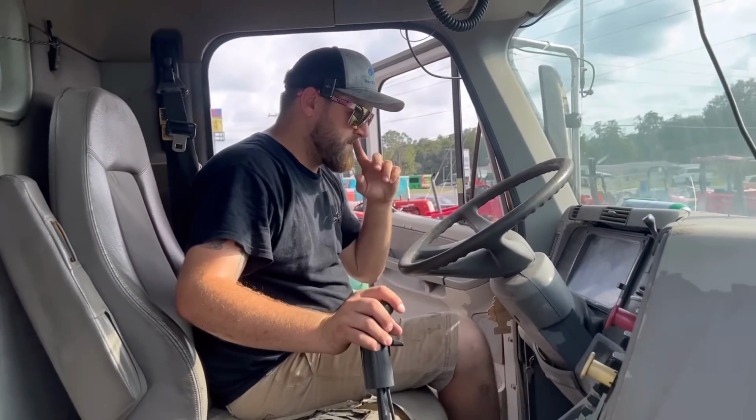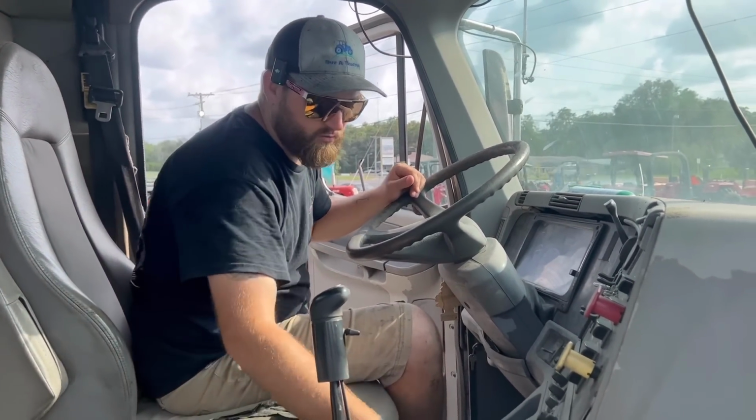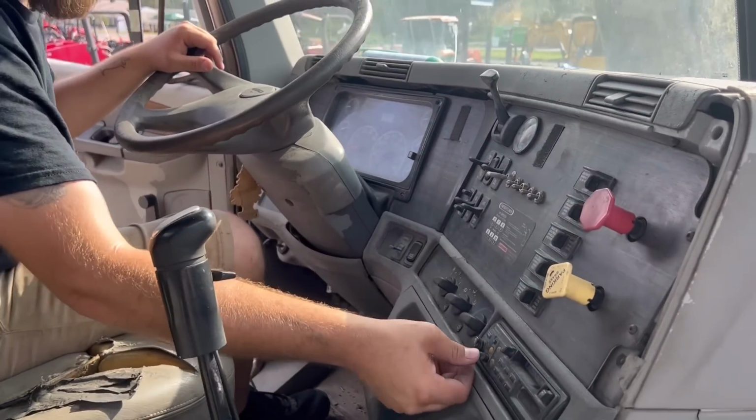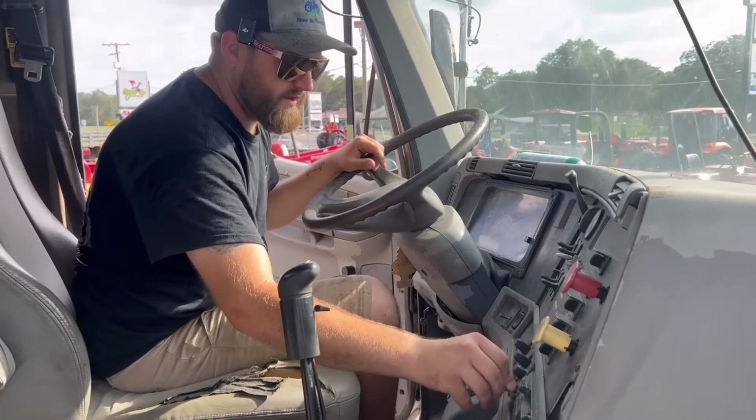So, hear the air compressor running, it's doing its job. That's the huffing noise you hear out there. What about some radio? We got radio? I don't know how you turn it on. I don't think we have any radio.